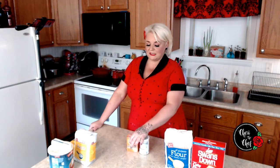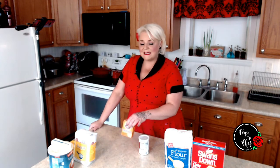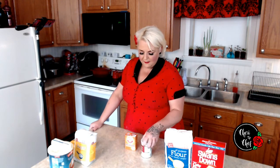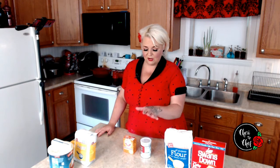The next thing is baking soda. I'm stuck on sugar, brown sugar. Baking soda versus baking powder. I like to use the baking soda. I like to have a coarse, kind of crumbly cookie, with cracks in it. That is what you're going to get with baking soda versus baking powder. You're going to get more of a smooth cookie.